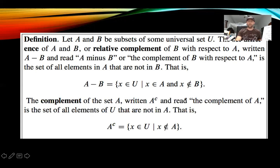A lot of books have different notations for the opposite of A. Some have an A with a bar over the top. Some have an A prime. Some just say "not A." So it depends on the book, but our book is using A complement with this little C.